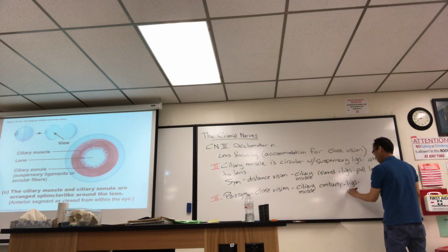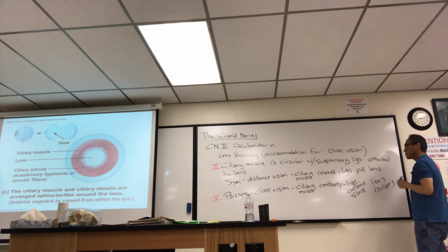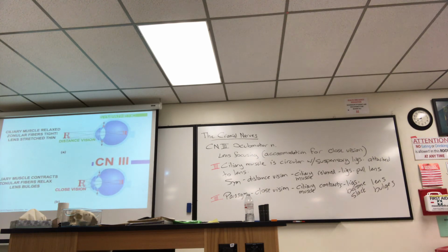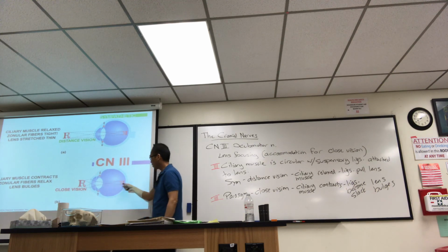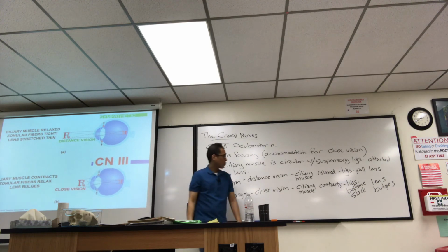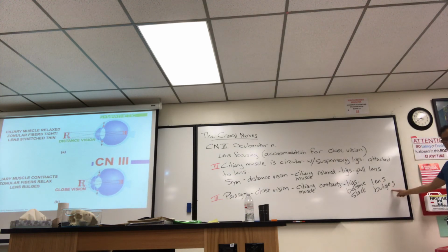The ligaments become loose, slack, lens bulges. That's the accommodation. It bulges more. Why? Because if something's right in front of your eyeball, the lens is less stretched out, and it has to bend the light rays more. It bends them more so the focus isn't blurry on the back of your eyeball. So that's how it works there. Any questions on that? This is the parasympathetic function. That's the cranial nerve.